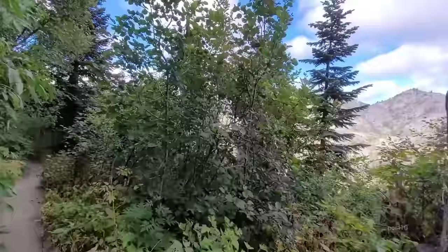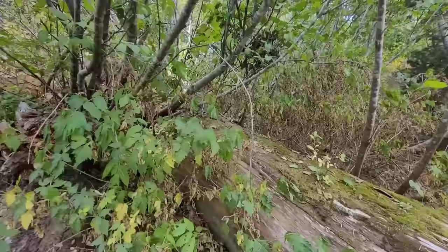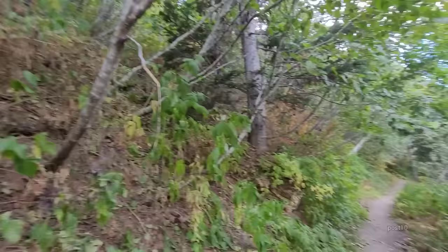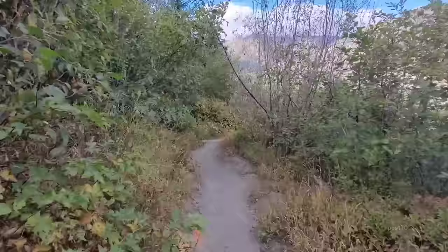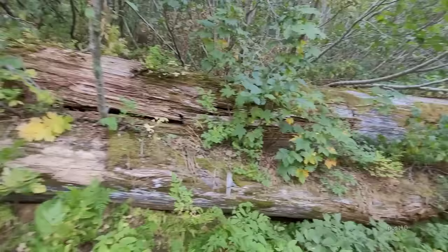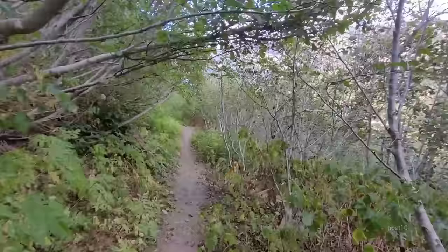Here's another tree that really took off over the past 40 years. Look at the size of this tree. That's got well over a 3-foot diameter to it. Massive. Here's another one. They're all over the hillside. Here's a pretty good looking view. It's becoming more open. Also very sandy right in here. Look at the size of some of these trees towering way above my head. If you look carefully, they're absolutely everywhere.